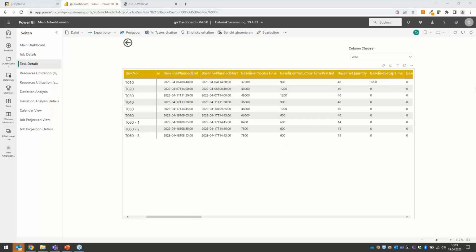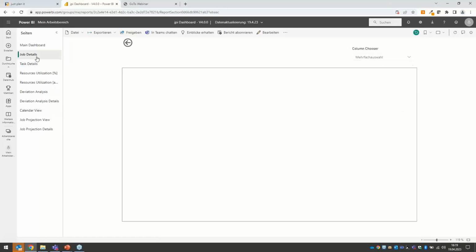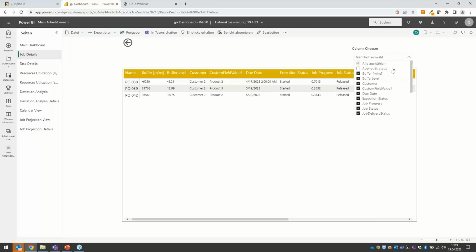And by the way, you are very free to make use of the column chooser here. Here, actually for presentation reasons, I have activated all of the columns, but it's fully up to you which of these columns and criteria you want to see and which you just do not need. So just customize this according to your needs. Same is true, by the way, for the job details. Also here, we have this column chooser that enables you to select all the columns that you want to see here in the job details.